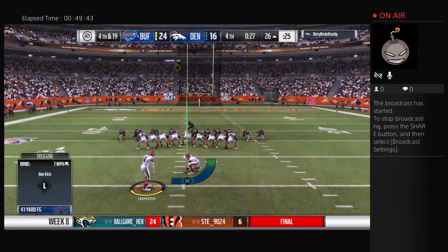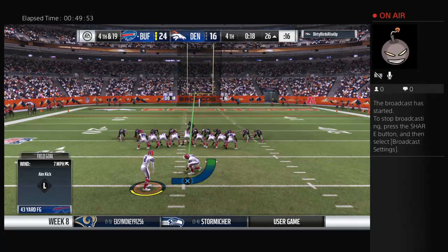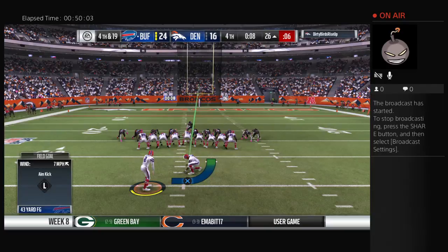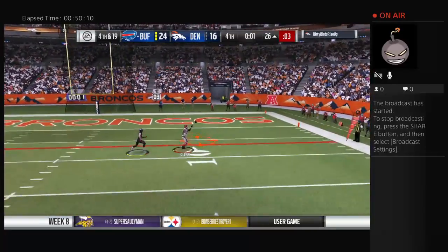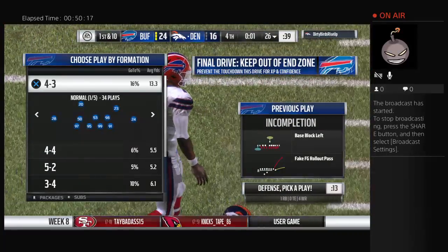So on 4th down, out trots the kicker in a big spot here. This to make it a 2-score game. And he'll try and throw here on the fake. And this one will not work out. It is incomplete. And they're not able to convert on fourth down.